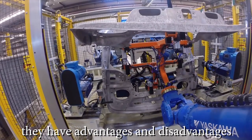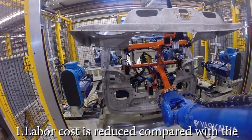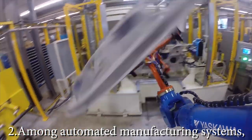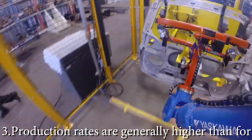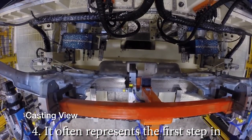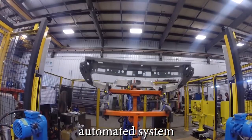They have advantages and disadvantages. The advantages of this system include, first, labor cost is reduced compared with the single station manned cell. Second, among automated manufacturing systems, the single station automated cell is the easiest and least expensive system to implement. Third, production rates are generally higher than for a comparable manned machine. Fourth, it often represents the first step in implementing an integrated multi-station automated system.